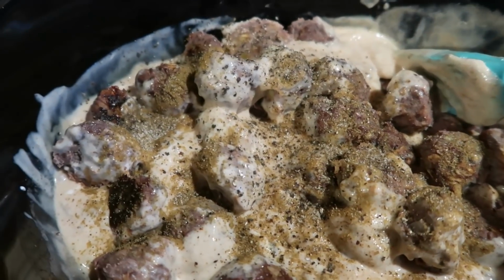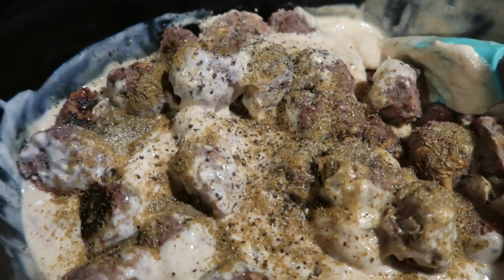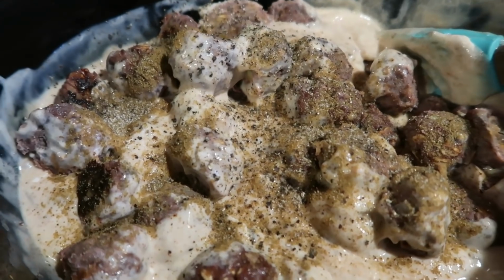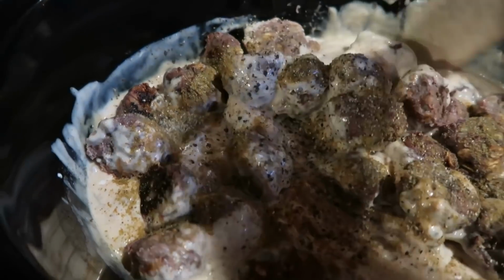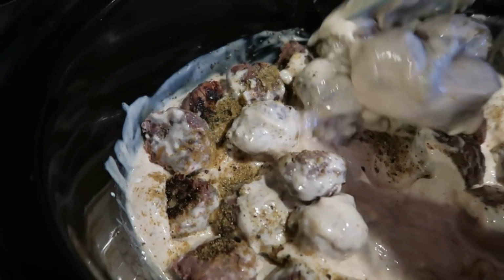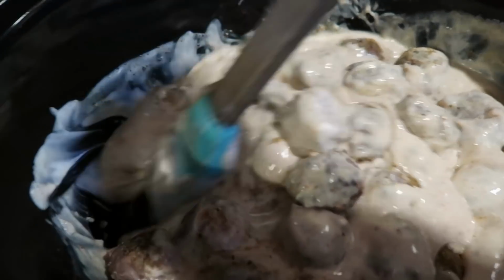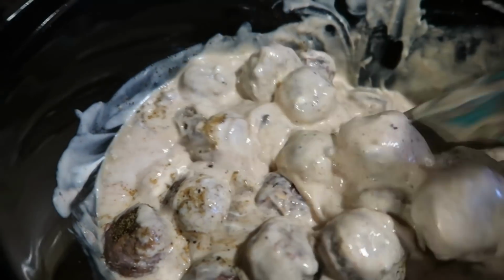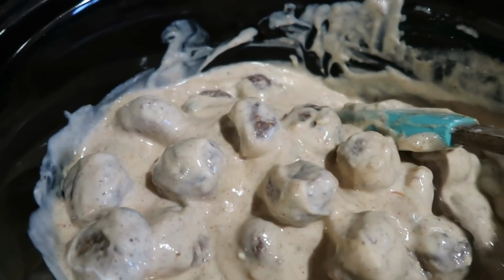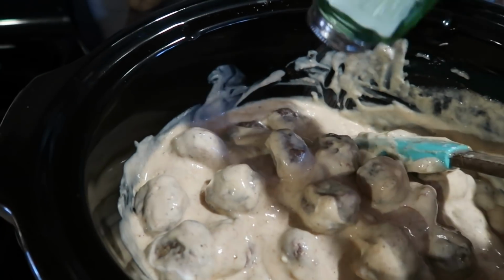Just wanted to note that I just tasted the sauce, and I decided it needed a lot more flavor. So I actually put in a teaspoon of beef bouillon, some salt, and some pepper. I'm going to give that another taste. Something else that would be delicious in here would be a sliced onion. That I feel like would add a lot of really good flavor. That's definitely better. Still a little more salt though.